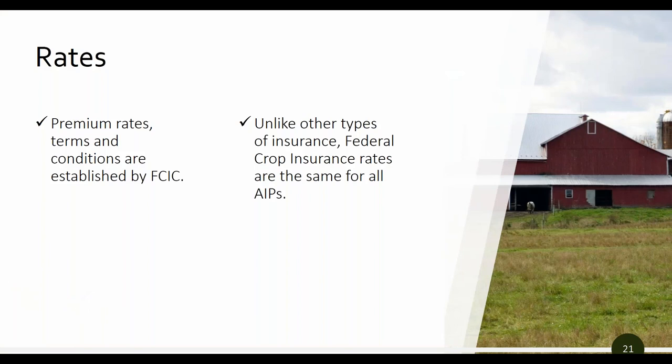Let's talk a little bit about rates. Premium rates, terms, and conditions, again, are established by the Federal Crop Insurance Corporation. And there again is that acronym FCIC. You'll see that several times through our conference today. Secondly, unlike other types of insurance, federal crop insurance rates are the same for all insurance providers. So all 15 insurance providers have the exact same rates.